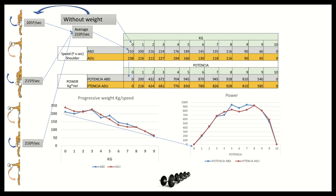How are we going to do this? We are going to make a simple test where we use different weights in a simple movement with the mobile. We are going to put the mobile on the arm. We are going to take the first movement without weight, then 1 kilo, 2 kilos, 3 kilos, and we are going to make 3 movements each. We take the average and we find the speed with the weight. And we are going to make the first graphic.